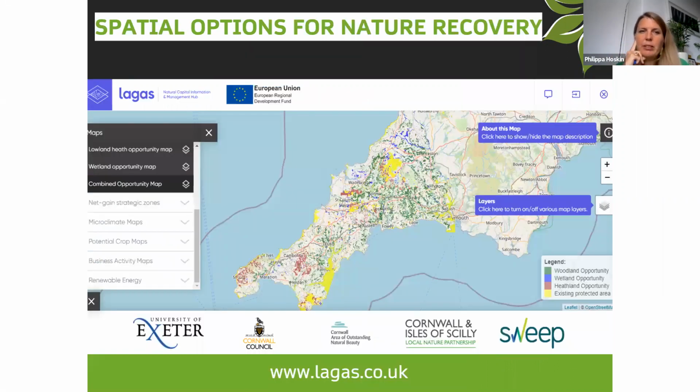LAGAS already acts as our prototype nature recovery network map for Cornwall. So we're well progressed in terms of one of those key outputs required of the nature recovery strategy. And we're looking over the coming months to see how we can enhance it, improve any functionality, and improve the experience for the variety of end users of the mapping tool.